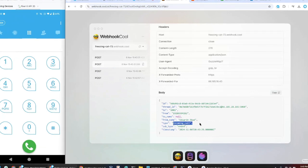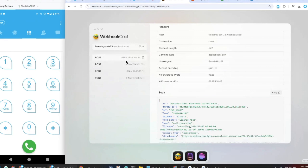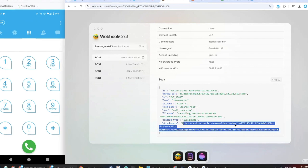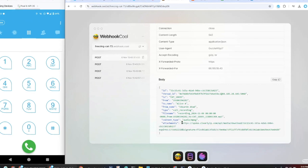So you see here, that same call now ended. And the next event here is the attachment, the audio file. If you go to this URL, you will hear that audio file. You can download that audio file.